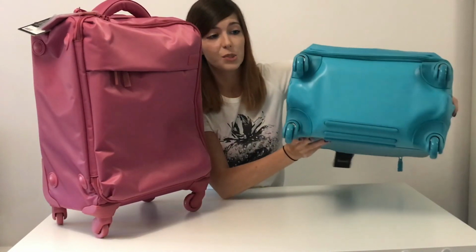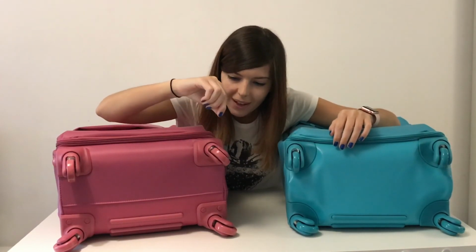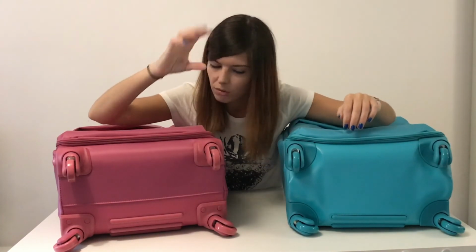Another difference are the wheels. Oh, my hair is stuck in there already, haha. No, I'm just magic and I can move it, too late anyway.